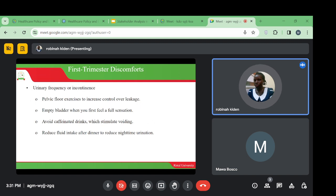So the bladder will not be able to accommodate its usual quantity of urine. As a result, the little urine that accumulates within the bladder, the mother feels like passing it. So that is why there's this frequency of urination. So pelvic floor exercises to increase control over leakage can be encouraged for the mother so that she is able to manage this problem.